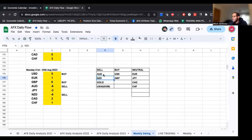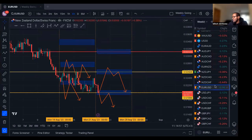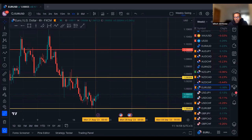As you can see, we've mixed and matched the Australian dollar and the New Zealand dollar with the neutral pairs. So right now we're going to move on to the US dollar pairs and the USD and the British pound pairs. So, John, starting off with the euro against the US dollar.